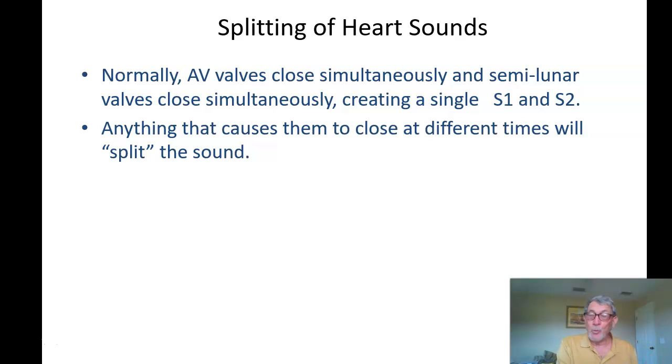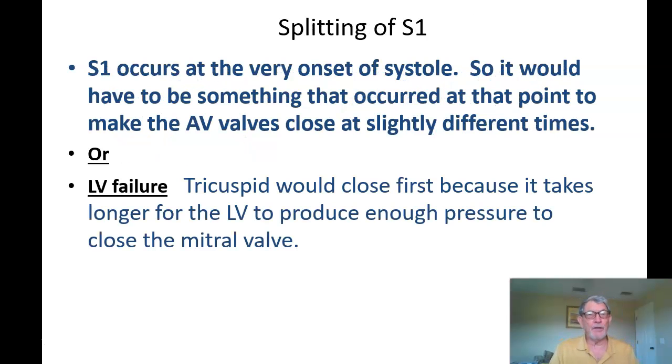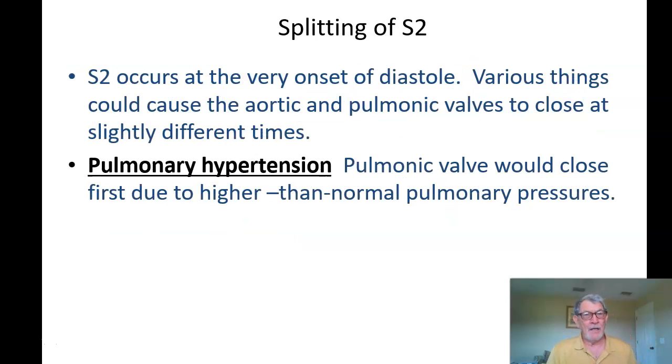And you just listen and hear which one it is, and you'll know that there's either a problem with the pressures or valves in the top or the pressure on the valves in the bottom. Splitting of S1 would be at the very beginning: left side failure, sometimes a bundle branch block that doesn't let the signal go down into the ventricles at the same speed. So one of them gets the signal first and closes asynchronously. S2, it's usually pulmonary hypertension, which means the pulmonary valve closes too soon because the pressures out there are too high. And that's it for Heart as a Pump.